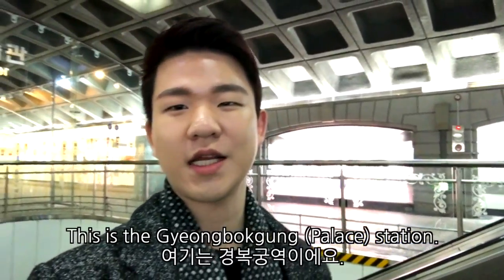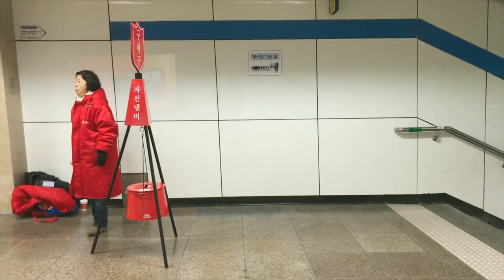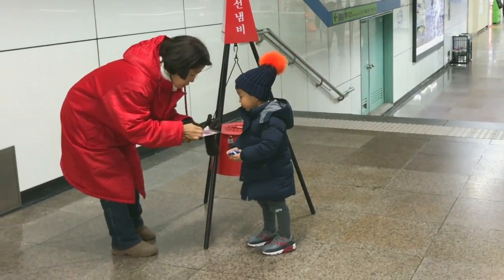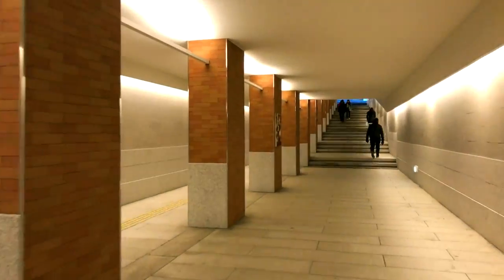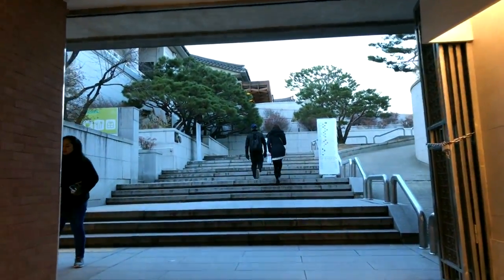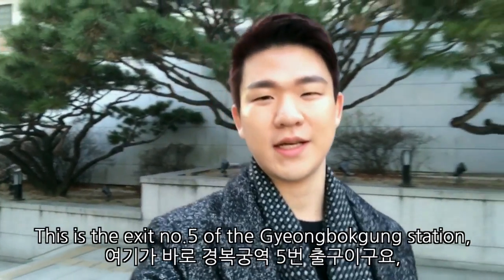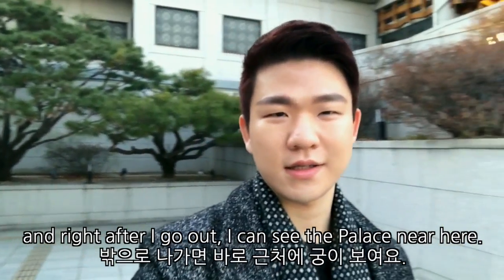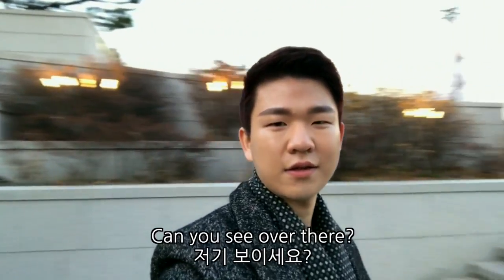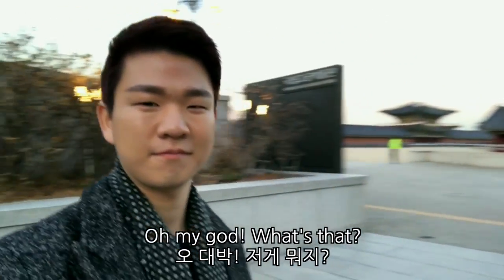This is the Gyeongbok station. This is the way to the exit. So, this is the exit number 5 of the Gyeongbokgung station. And right after I go out, I can see the palace near here. You see over there? Oh my god, what's that? There you go.